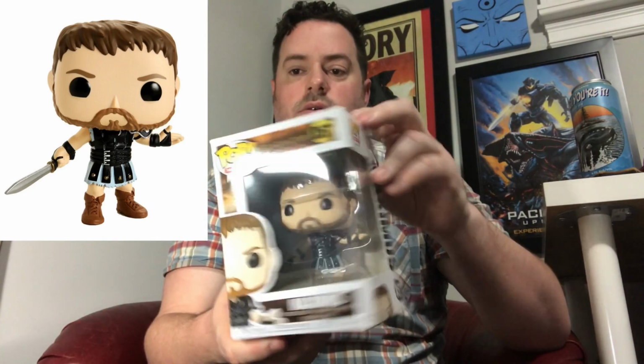Next up, I have got Gladiator Maximus, as played by Russell Crowe. Now, again, this is one of those things where it's not very timely. I loved Gladiator when it first came out. I would have loved to have gotten action figures of Gladiator back then, which was like the year 2000 or something.